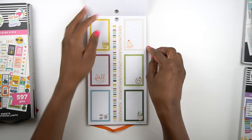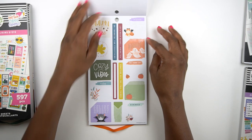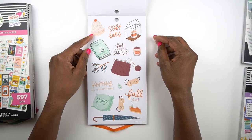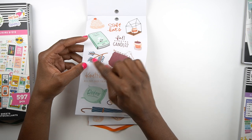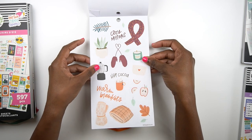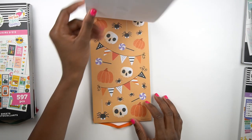All right, so you got more stickers, then you have some more monthlies. Ooh, those are cute. Fall scented candles. Got the little beanie there. Knit. I like the dark brown and the kind of like what would be kind of like the jewel tones. So kind of warm blankets. These are really cute too. Those would be really nice for layering.